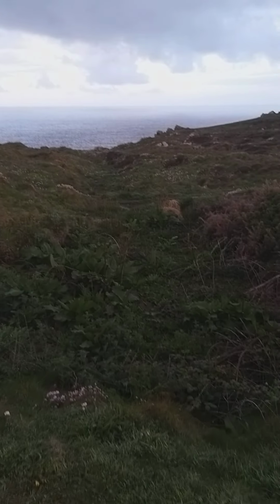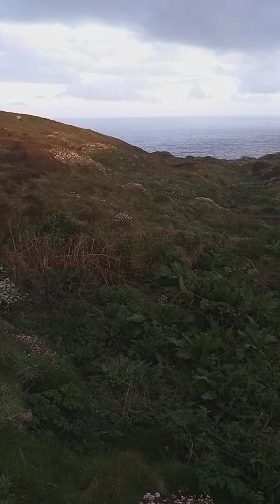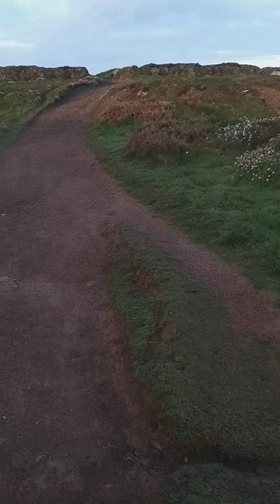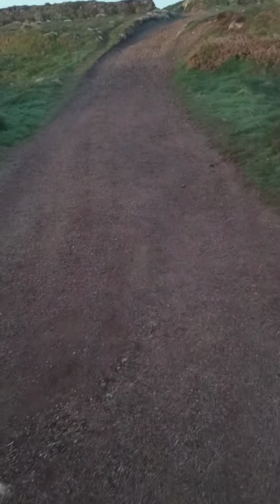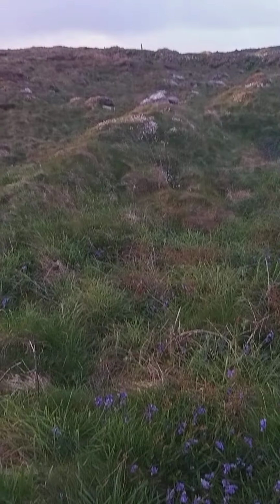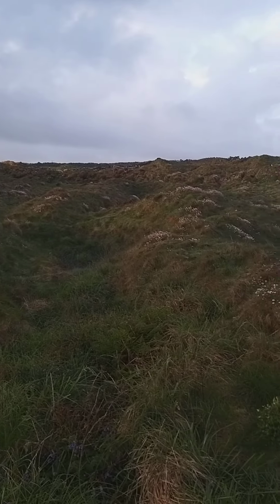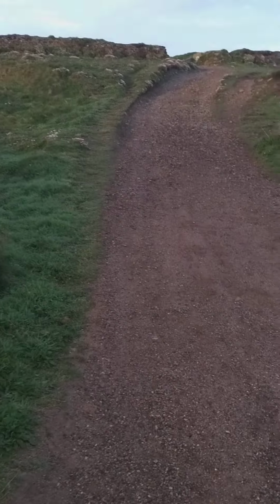Now, you see the rocky landscape here. It's kind of a bit bumpy, and this is all mine shafts. These are all working Poldark mines, if you want to call Poldark. So I'm just walking on my own. I literally popped out, I couldn't sleep this morning. So can you see the rugged landscape? All of this would have been a working environment. So I'm going to take you up on the cliff and show you.